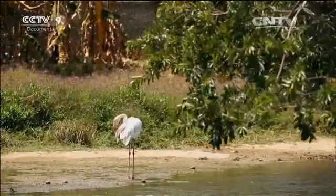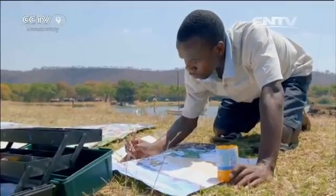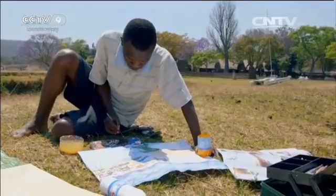As a native Shona artist, Powell's works are not in the traditional African style, though. He focuses more on the life of the common man and environmental protection, and his works have a strong contemporary feel.